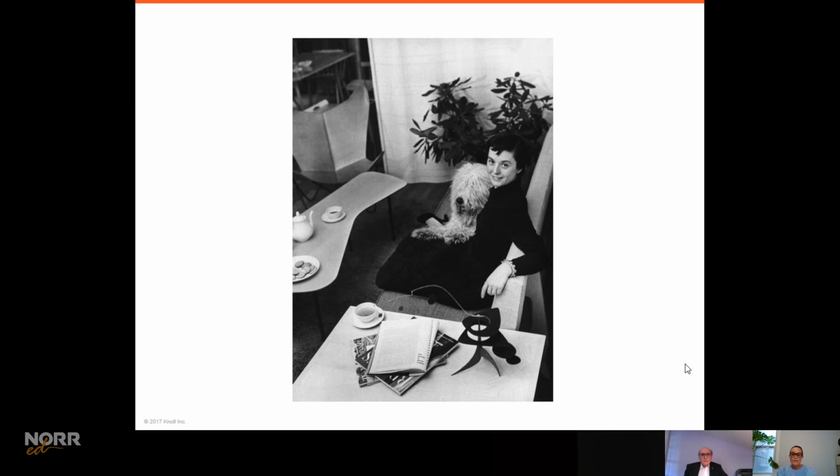To wrap up, as an architect, interior space planner, and furniture designer, the commitment Florence Knoll made to design excellence in everything resonates clearly.